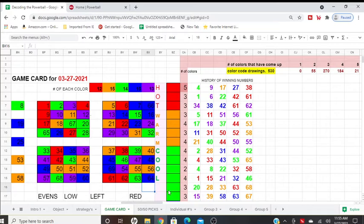So I got more evens, more to the low, more to the left, and more to the red. Now I'm going to make my prediction on what color group I don't think will be coming up. And I'm going to go with no red numbers. A big reason for me isn't really with the 50-50 picks. It's back at the color code here, where a red number has come up in the last 7 drawings in a row. And I'm going to predict that it's going to look like this, where you see no red numbers.